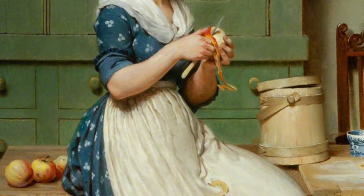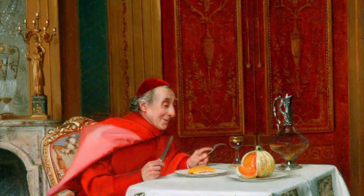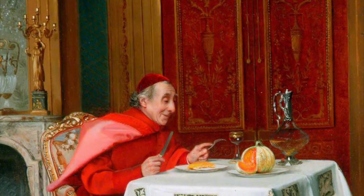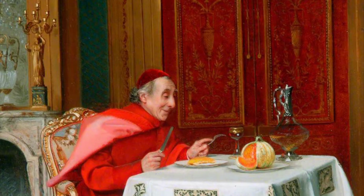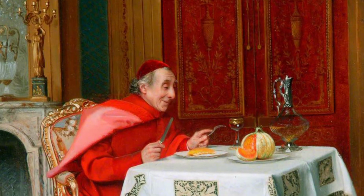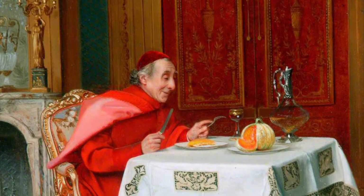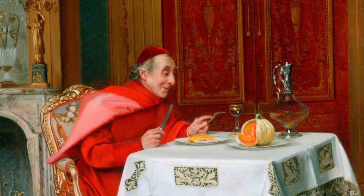The next painting is called the Cardinal's Lunch. A cardinal is someone who is high up in the church. I can't work out if he's eating a slice of squash, like a pumpkin or butternut, or maybe it's a slice of juicy melon. What do you think he's eating?